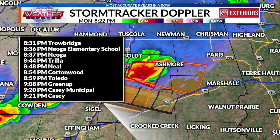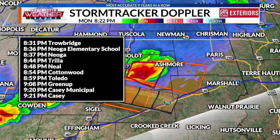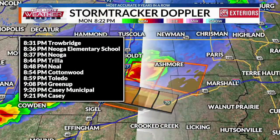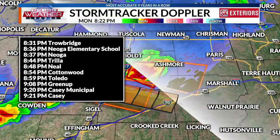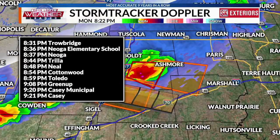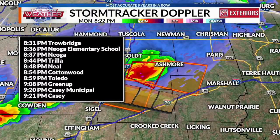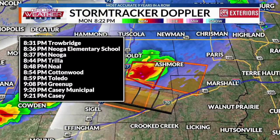Trowbridge potentially at around 8:31, Neoga Elementary School and Neoga at around 8:36 and 8:37, Trilla at 8:44, Neal 8:48, Cottonwood 8:54, Toledo just before 9 o'clock, Greenup if it holds together that long until 9:08, and then Casey at around 9:21 there. So we'll have to watch out and see how that one goes. But that is again tornado possible tag with that storm that's going through.